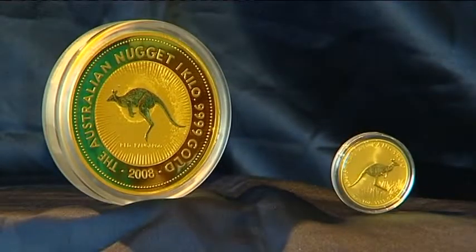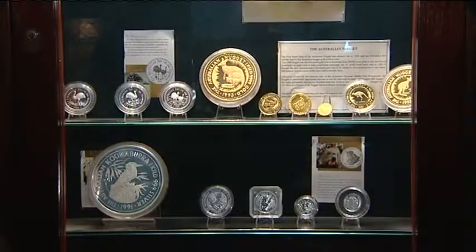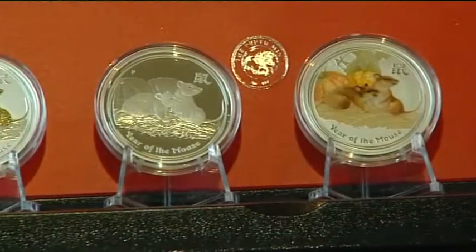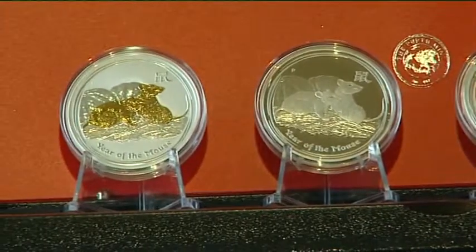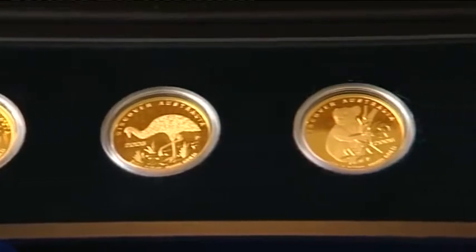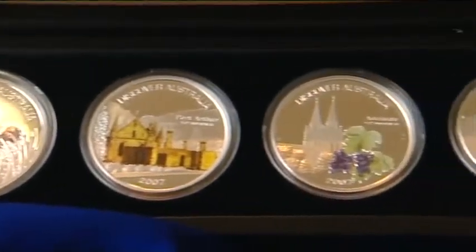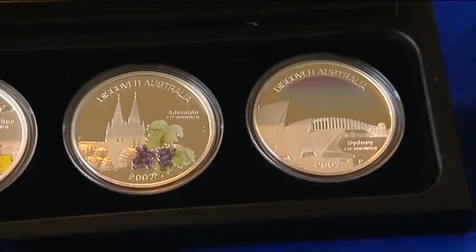Australia's official bullion coin program was launched in 1987. Today, the Kangaroo series remains one of the Mint's most successful, together with the Australian Kookaburra, Koala and Luna series. Discover Australia, which showcases the nation's iconic fauna, flora and landmarks, is highly sought after by collectors worldwide.